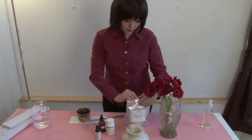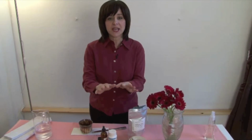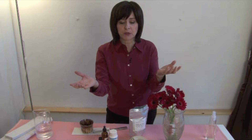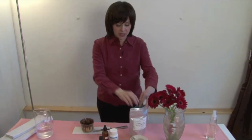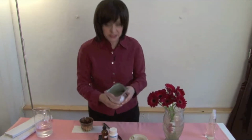So let's talk about green clay. Green clay, you'll find it in the section where they have facial products. I don't necessarily use it for facial products. It's called French green clay. It's a very, very simple product. It's just green clay that is from the ground. Love it. So let's talk about how we can use it. Green clay comes in a powdered form.